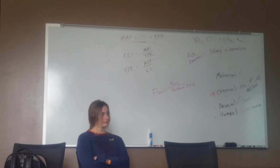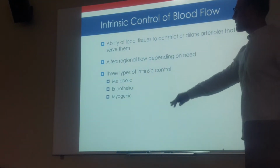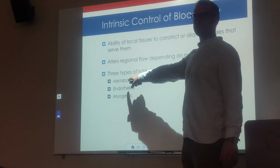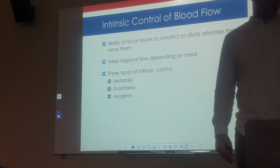Brain. Your brain primarily does that. Okay, there are other organs. I think the kidney has a little bit of this, and your heart has a little bit of this as well. Okay, so these are the three terms, but this one is why you get a redistribution during exercise. These two are more of a maintenance control.